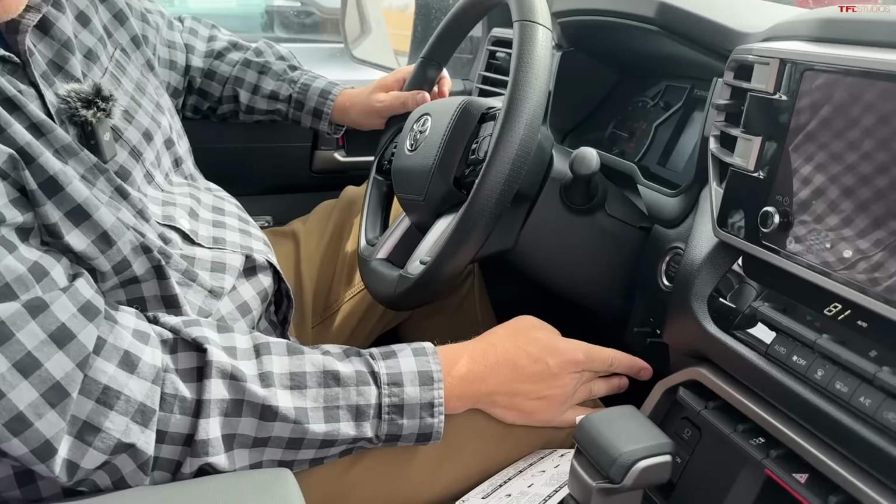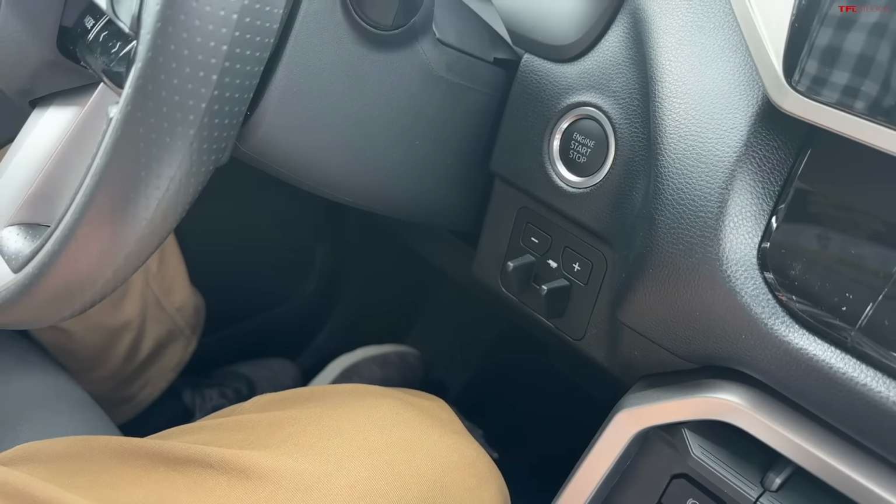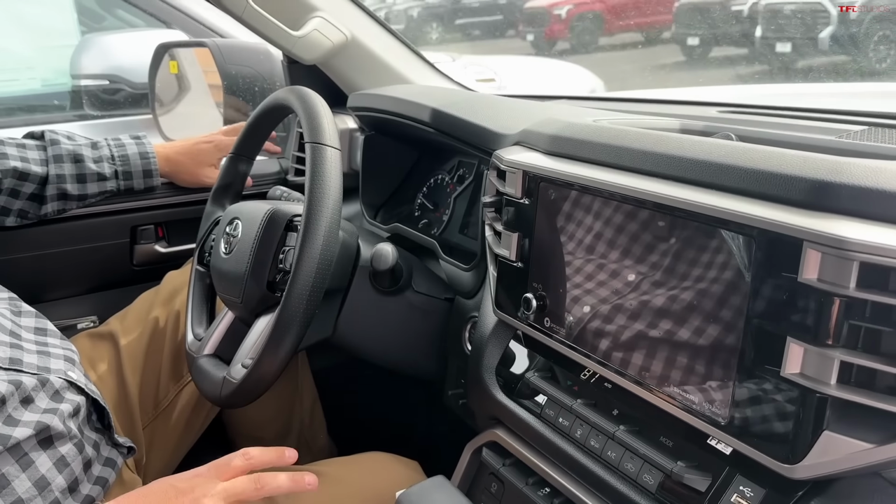Right. But look, this has a trailer brake controller. You know, this will pull more weight than a Taco. Yeah. How much will it pull? It's rated... did I stump you? Let's see, Taco's rated like 6,500. Yeah, Taco is 6,500. I think this is 10,000? Yeah, give or take. So it's still a significant amount more.